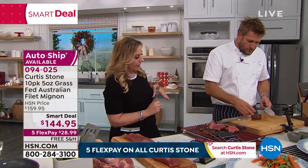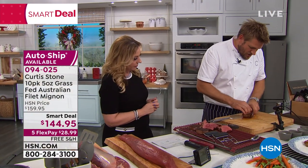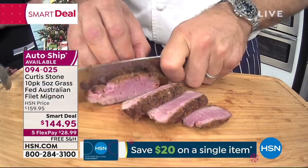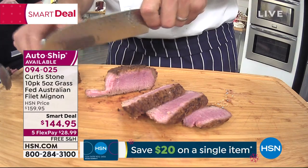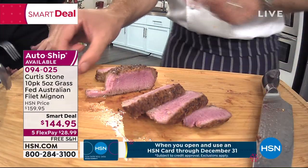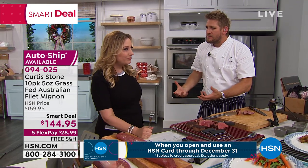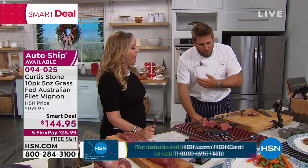Right. Now here's one that's a bit more well done. Okay, I'm going to slice this for you. I actually like it pink, I like it rare. You like rare, but taste this as well. I know you like it rare. Me too. But I want you to try it, because even when it's overcooked, it's still miraculous.